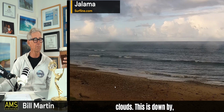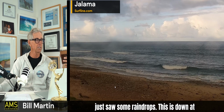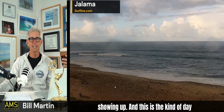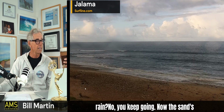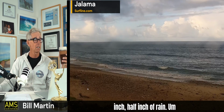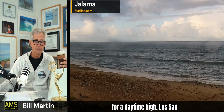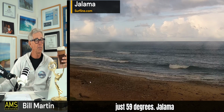Some cumulus clouds. This is down by... It's raining a little bit, right? I just saw some raindrops. This is down at Alama. Yeah, it's raining. All right then. We found some rain. Pigs showing up, and this is the kind of day it's going to be. Do you change your beach day because of this little bit of rain? No, you keep going. Now the sand's very wet, which indicates they had some rain down here. They had like a 1/4 inch, 1/2 inch of rain. But yeah, rain a little bit in Alama. Alama today is going to go about 61 degrees, 62 for a daytime high. Los Angeles goes 61. San Francisco is just 59 degrees.